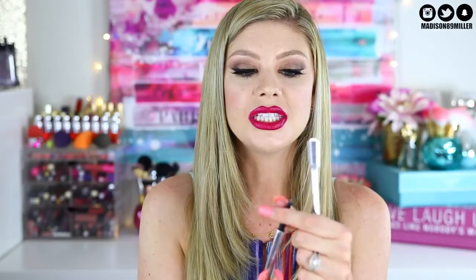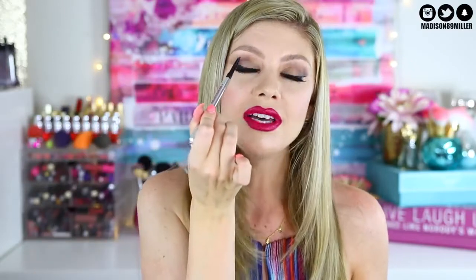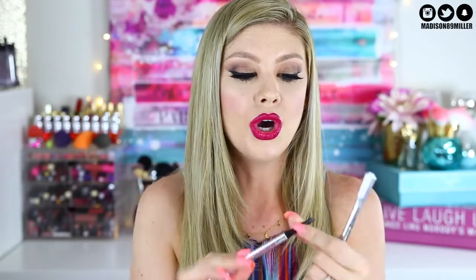So what I've been doing is I've been taking the Goof Brow, and as you can see, it's a thicker pencil right there. So this is perfect for the outer corner of the brow, and it just makes filling in so much quicker. Honestly, this is so creamy. It's amazing. I love it. So I just fill in the outer portion of my brows with this, and then, oh no, almost smashed it.